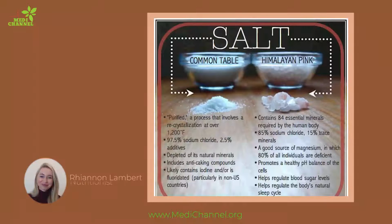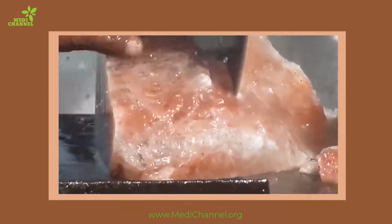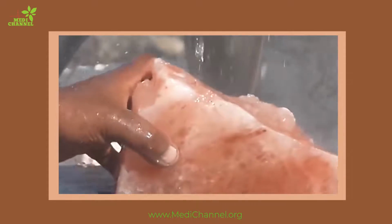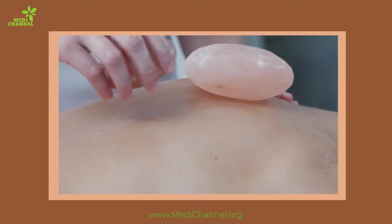So apparently it's reported you can get around 84 different trace mineral elements. However, it's such a very small percentage of the salt that makes up these minerals that you are highly unlikely to get any real benefit or any trace of them in your regular serving of salt itself. And I hate to be the bearer of disappointing news, but it's pretty similar nutritionally.